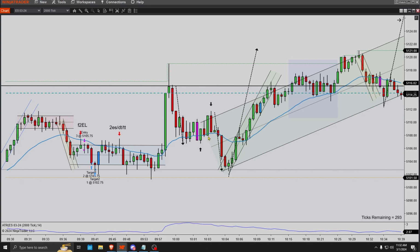Very congested. I mark them just so you can see them, but I would not trade this. First entry long, pullback, second entry long. This is just too congested. And then you get a failure. You could also say a higher low if you really want from this high. Then it fails and you get a 2-legged pullback.